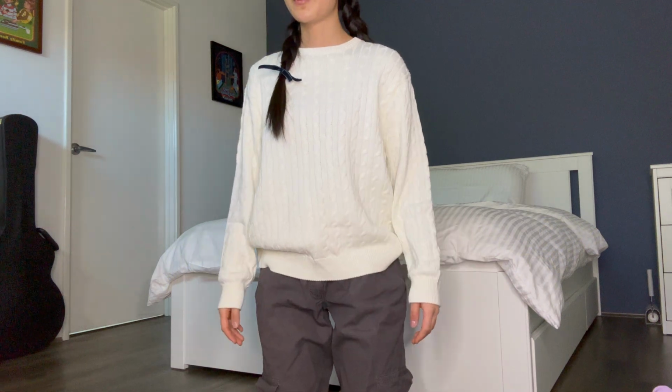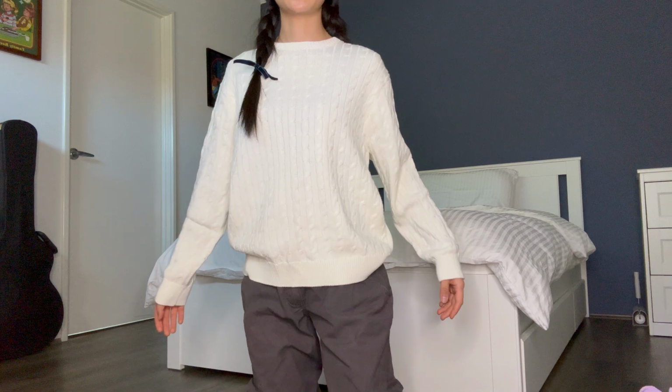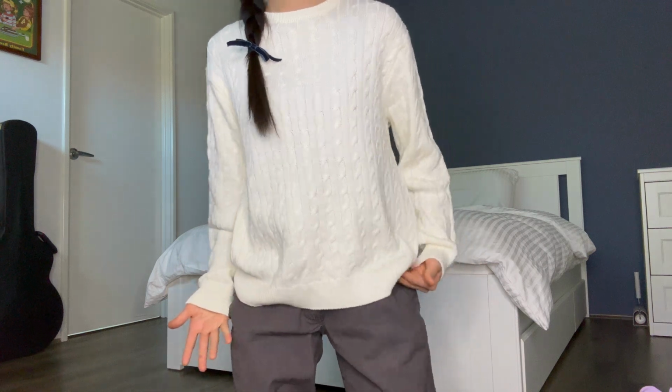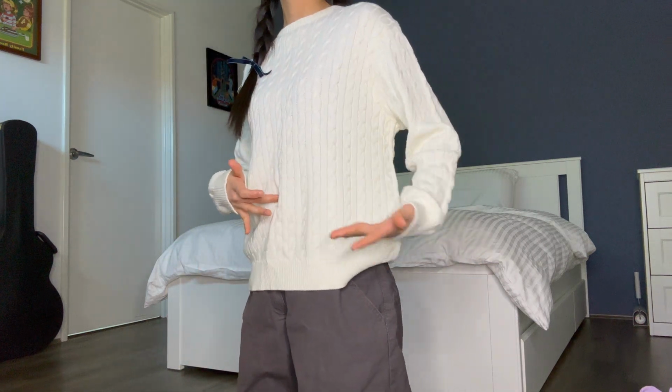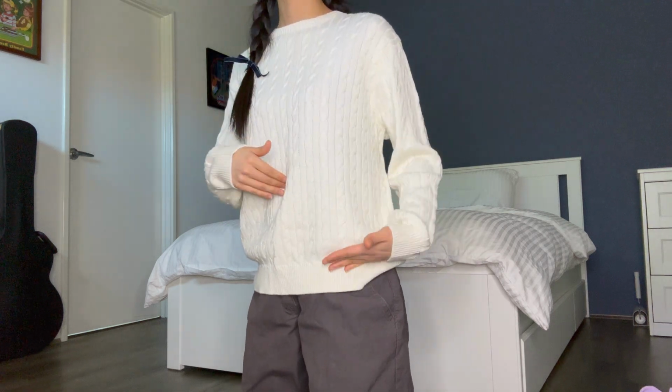Oh my god, why is my body making that sound? Oh my god! I'm just doing that on my own. Okay, but it kind of just flows a bit lower than your pelvic bone. So my belly button is here, by the way, and my pelvic bone is here. I'm obsessed with this top. Holy shit, I really like it.